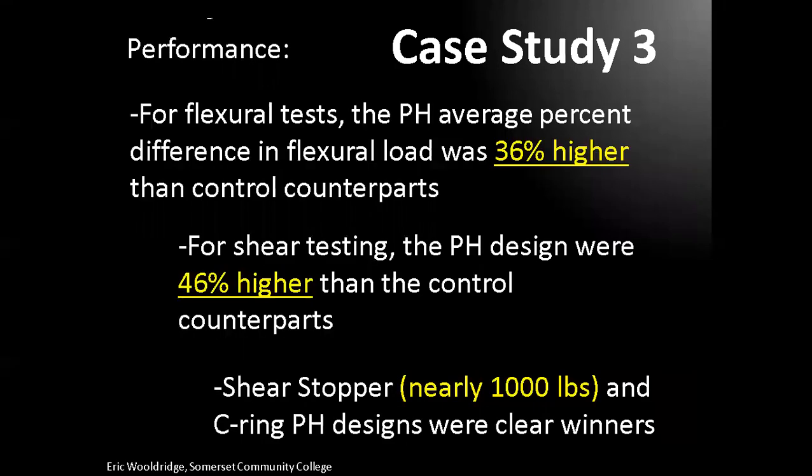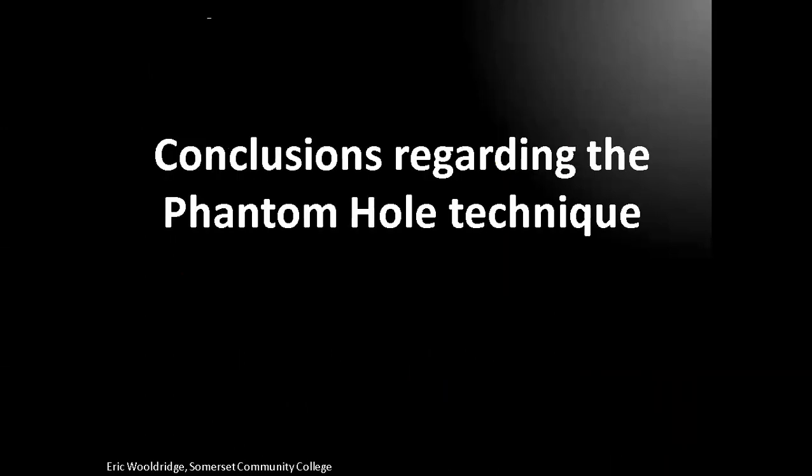And we're looking at numbers where we're getting 30%, 36% average between the two higher than your standard, and 46% higher in the shears. And we're very excited over the fact that the shear stopper itself could resist nearly 1,000 pounds before failure. So overall, we were pretty pleased with the technique. We thought that it had a lot of applications, and we learned a lot from the process too.